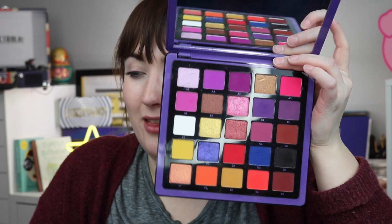This is the ABH Norvina Volume 1, and this one, as you guessed it, has warm tones and purples. Look how pretty these shadows are, and I can't tell you how pigmented they are. You have to go to the store, feel them for yourself, and then buy them, because obviously you're gonna love them. But I love that they also come with a giant mirror like that. Oh, there's my computer. I love that they come with a giant mirror. I feel like these would be great for any artist who really needs to see everything that's happening all at once.